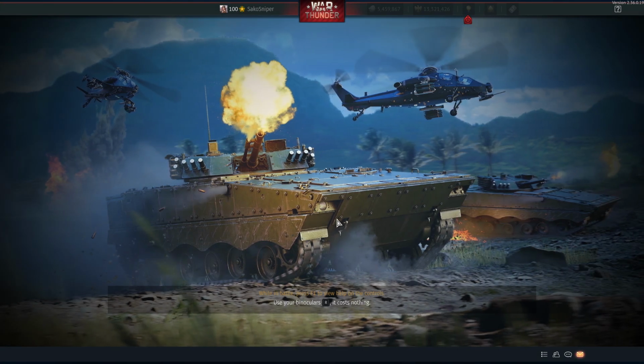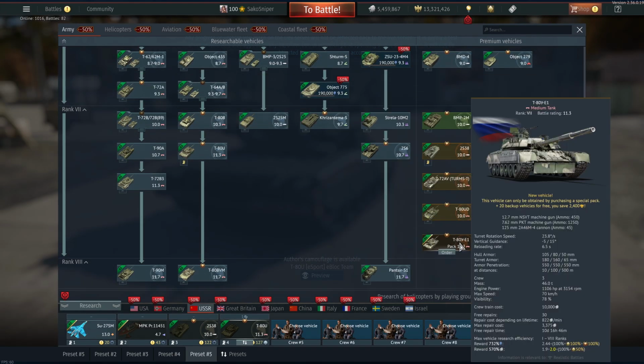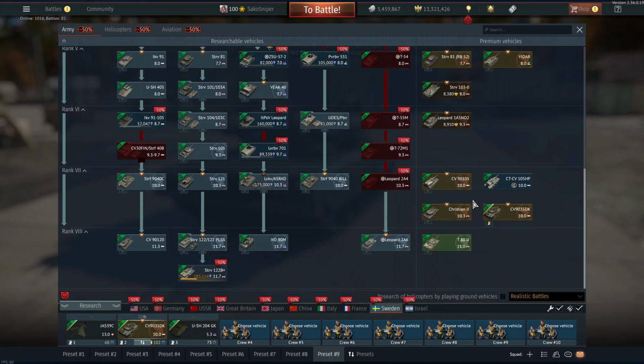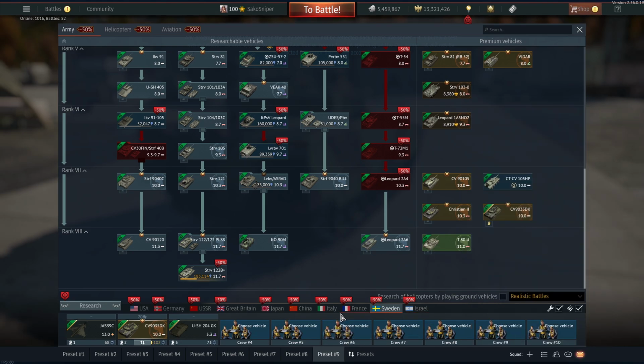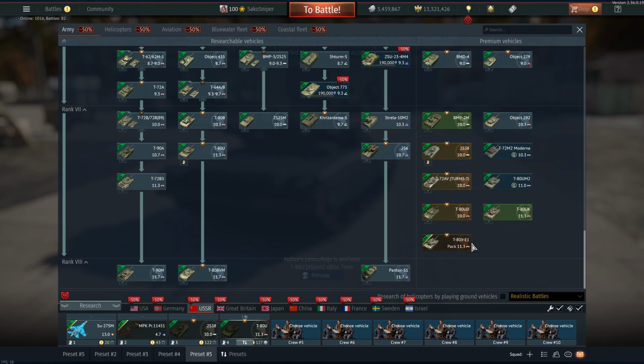As you can see in the Soviet tech tree when we load in, we already do have the T-80UK, the UM2, the UD, now the T-80UE, and then we also have the tech tree T-80U. You also get the Swedish one, the regular T-80U. And I don't know if any other nation gets it. I don't think they do actually, but it's still quite a lot of T-80s, especially for this to be worth like £70 British or whatever it is.